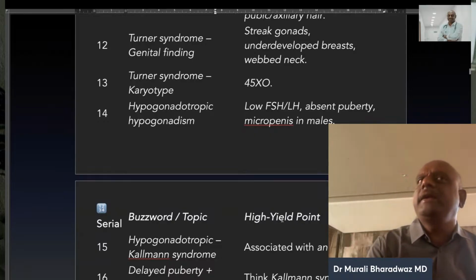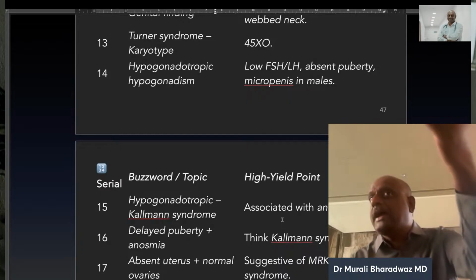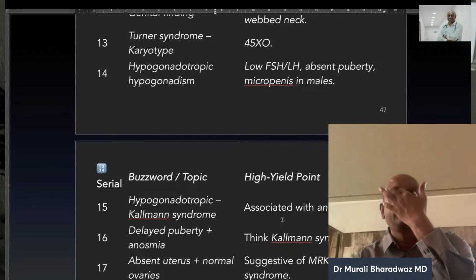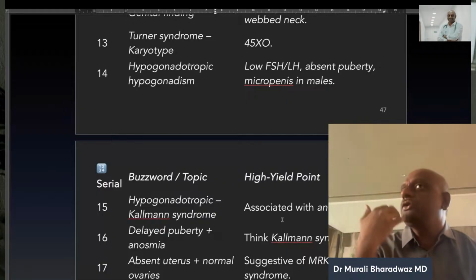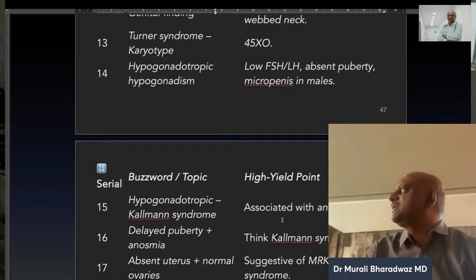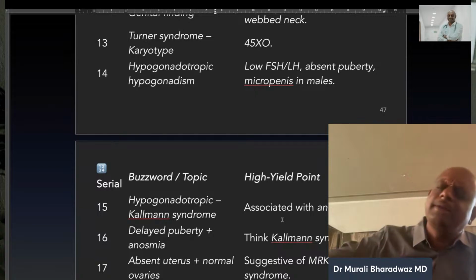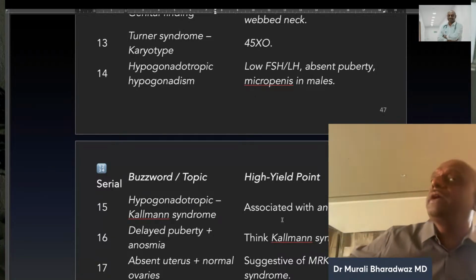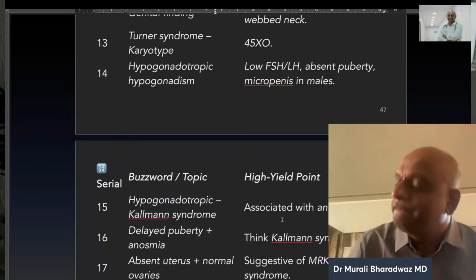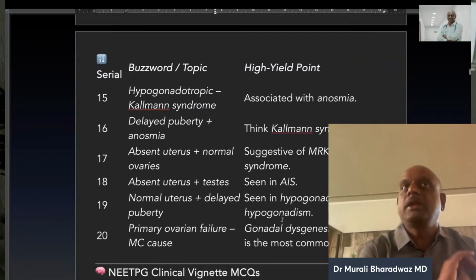Then there is another entity called hypogonadotropic hypogonadism. That is Kallmann syndrome. Here there is no GnRH production, so LH and FSH are low, so estrogen is low. So don't forget, favorite question: Turner syndrome, what is that? Hypergonadotropic hypogonadism, whereas in the case of Kallmann's it is hypogonadotropic hypogonadism. Right, doctor?